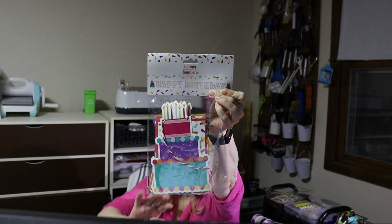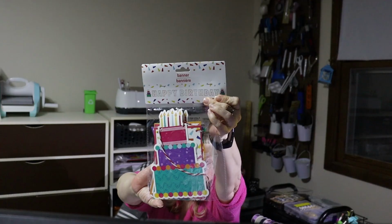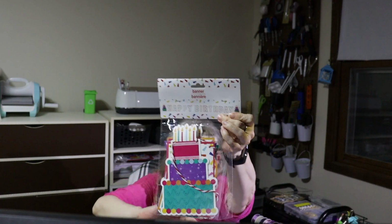Hopefully the glare is not too bad. Just the way I have to have the lights on in here so that you can see the items is kind of making for a little bit extra glare.